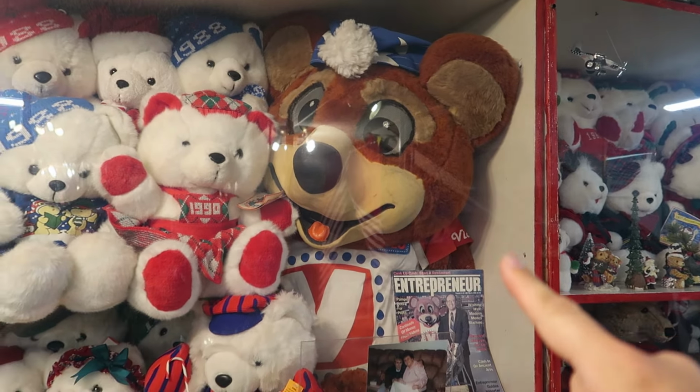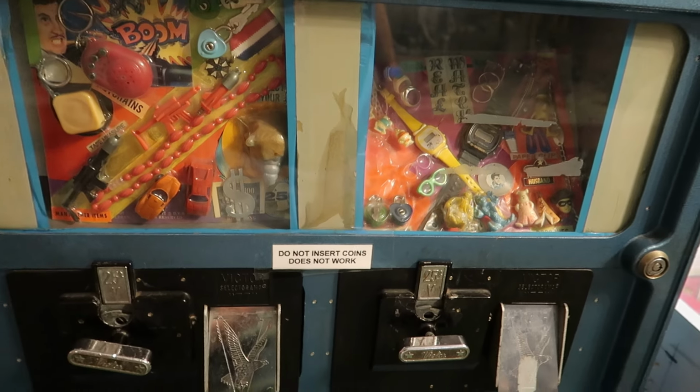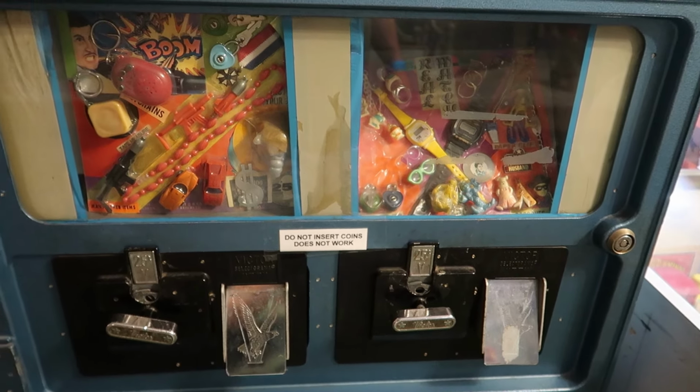Another thing I loved at grocery stores was begging my mom to give me quarters so I could try to get something out of machines like this. I always went for some sort of toy and was constantly disappointed.